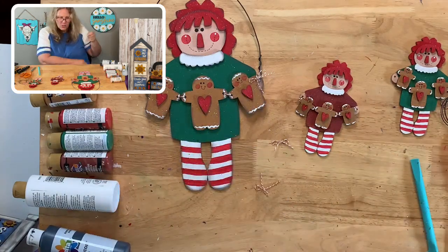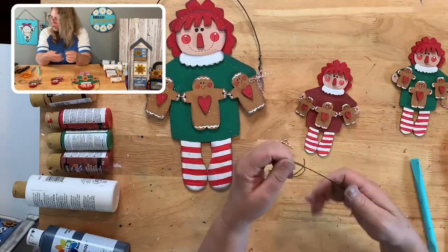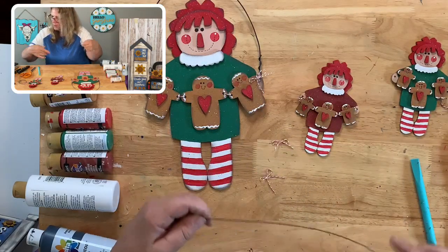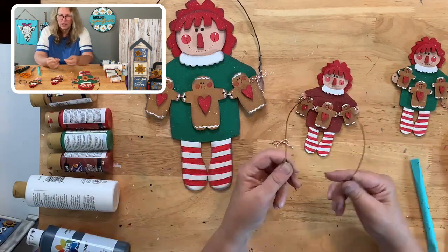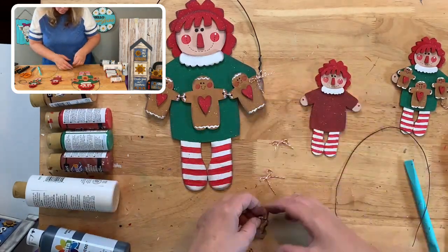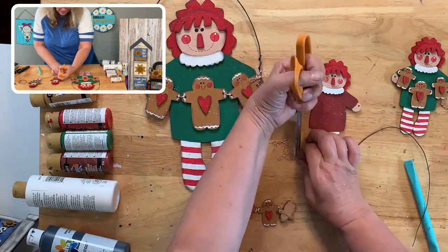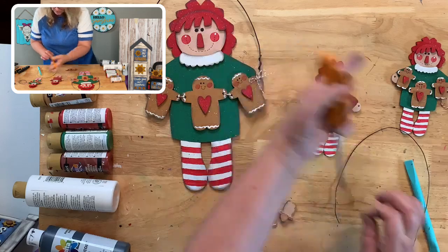Okay. All right. Those are almost similar. Okay, take your wire, unwind your wire. Get it so it's round. So you're going to put your wire in before you put your gingers. And I do need to trim that down. Those bows are not the same. There's something wrong with this.